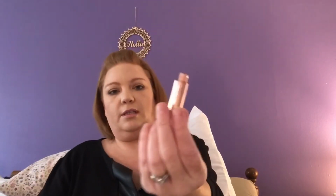And I don't know if the camera's going to be able to pick that up, but it's just a topper that's kind of like a rose gold color. It's very pretty, it's very light, it's very subtle. I'll wear it all the time in the summer.